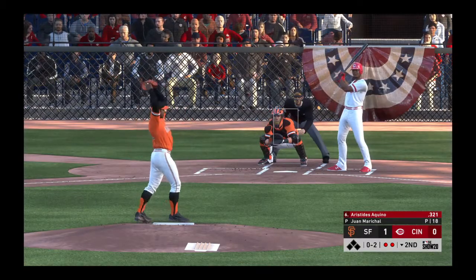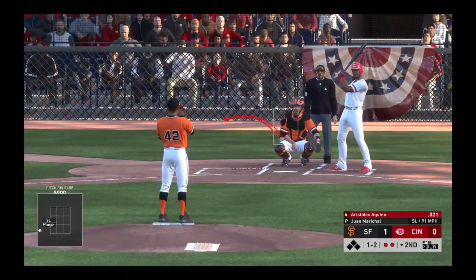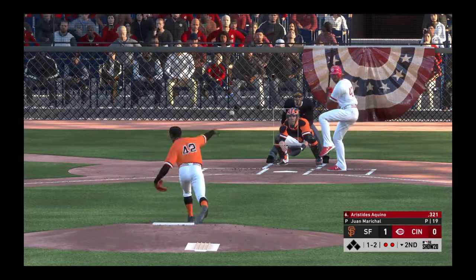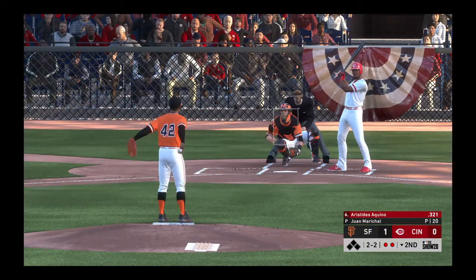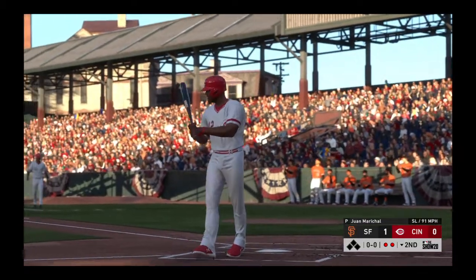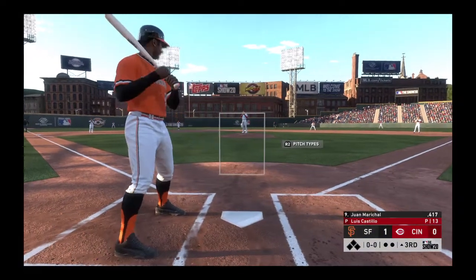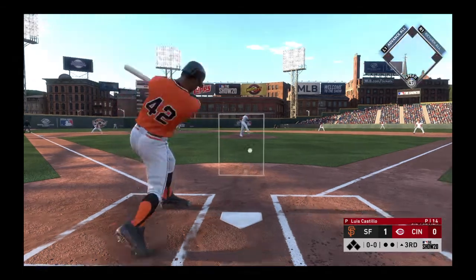Marichal looks in, looking for the strikeout here on 0-2. Yanked the slider across that time, laid off for a ball. Here's a breaking ball, but it doesn't quite find the strike zone. What pitch recognition right there. And we'll have to leave it there as this is strike 3. And now the Giants pitcher, Juan Marichal, as we are all set to begin the 3rd inning in this one.